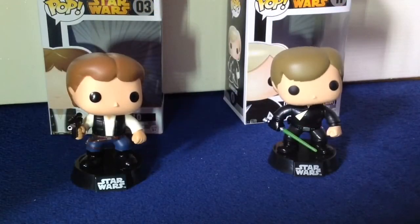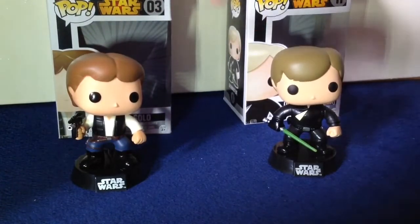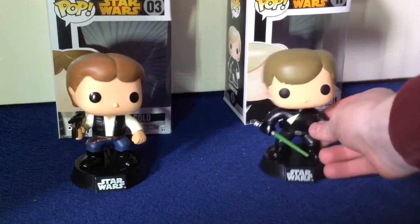So now we have my last two Star Wars Pops, which are actually from the first line that was released, the black style, because you can tell they have numbers 3 and 11. They're like the first few numbers there. So first we have Luke.